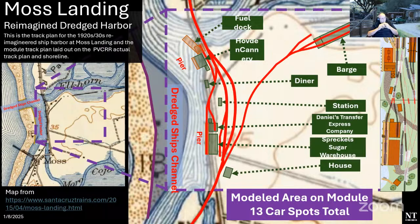And if you look at the little photo on the left, which comes from Santa Cruz Trains, a guy online who did a lot of documentation of this area and trains in this area, you can see the Pajaro Valley Consolidated Railroad, which runs from the north end, the top of the slide picture, down through, and you can see the Y there that runs out across to the sandbar, and then you can see the pier or the wharf that ran out into the ocean. So there was a railroad here, and it ran right in the area where on the right, you'll see that I've positioned the pieces of the module.